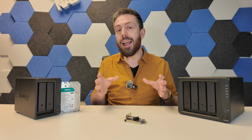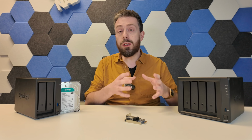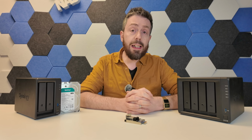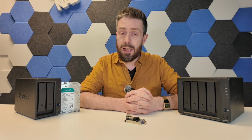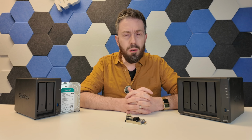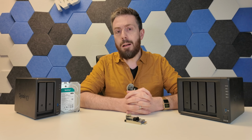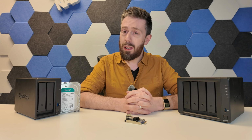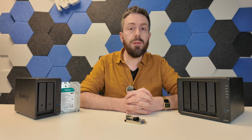Now, it's not the only 8 bay they are refreshing. They're also refreshing the XS series device, the DS1825xs Plus, that 10 GBE 8 bay system that again was released around 2 years ago, maybe 2 and a bit, is seeing a refresh. Normally XS series devices don't see a refresh for 4 to 5 years. This is quite soon for this.